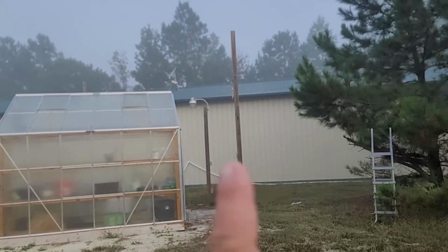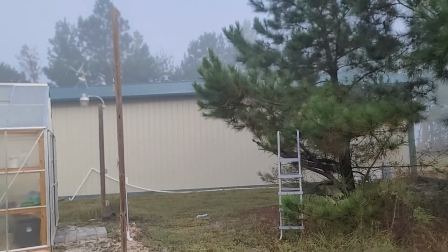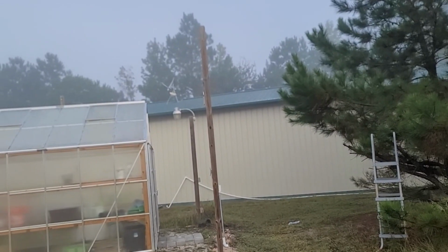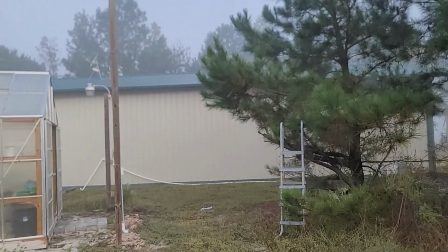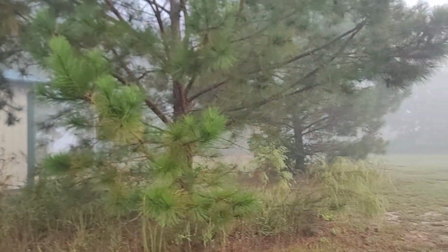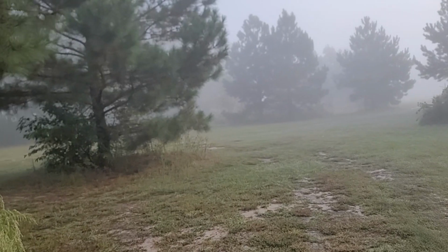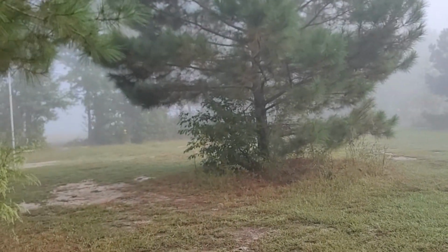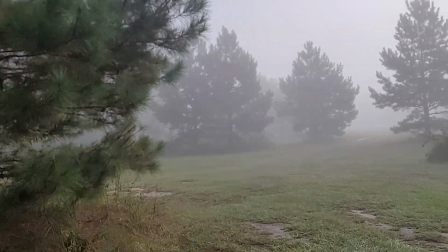And I also, down this end for Wendy, she wants her own garden shed so she can put her gardening stuff close by to her garden, and I want to get my lawnmowers and all that stuff out of the shop and into there as well. So I just figured I would make this quick video in the beginning.